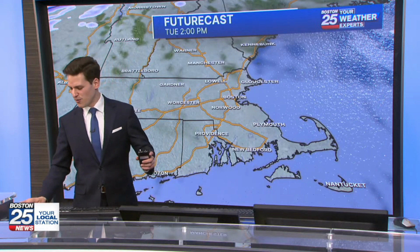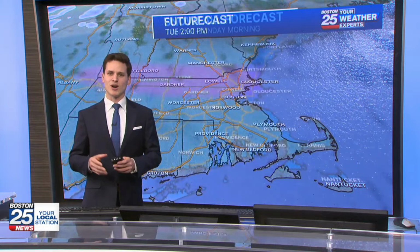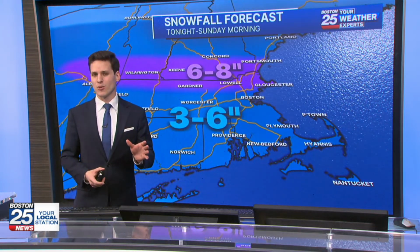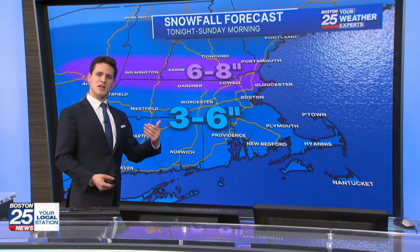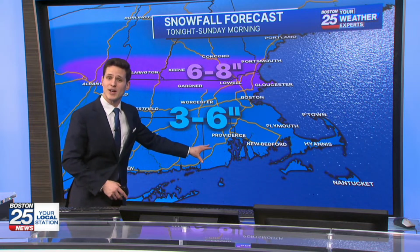So how much snow falls? That's been the million-dollar question. And one of the things I'm seeing again is that dry air, which has led me to believe we're going to see less snow than some initial forecasts, but not much less than what we were telling you originally. Most areas are likely to end up in about the 3 to 6 range. Could be a little bit closer to 6 than 3. That 3 range is going to be some of our southernmost areas.